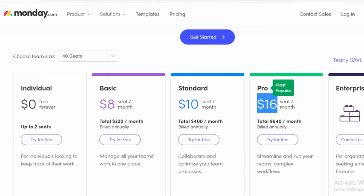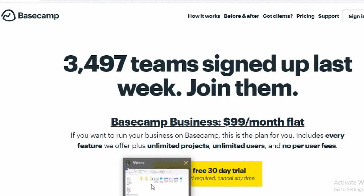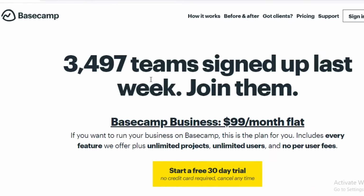And just to compare the price points, let's just compare it to the pro version here on Monday. If you were to add maybe 50 members to your team, it would add up to around $800 here on Monday.com, whereas you would only be paying $99 per month for Basecamp. Now, for this purpose, I find that Basecamp might be the best option for very large teams where you don't want to opt for a project management tool that is going to run you up to $1,000 just in basic fees.